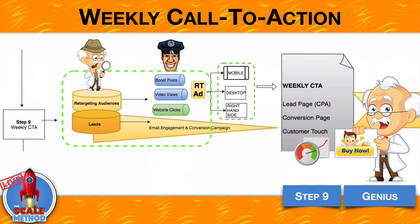Keep in mind, if you have a smaller audience, below a couple thousand people, I usually just retarget with desktop because that's where people make a lot more buys than just mobile. Mobile buys are coming up, but I typically don't run mobile, desktop, and right-hand side all together. I usually am always splitting out either mobile or desktop or right-hand side.